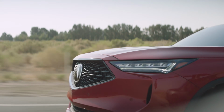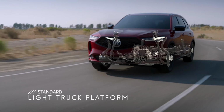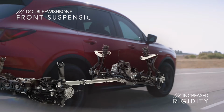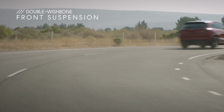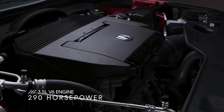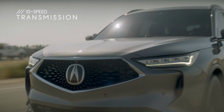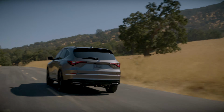Friends, think again. The Acura MDX has literally been built for performance on an all-new light truck platform with an ultra-rigid new body structure. The increased rigidity plus a new front double wishbone suspension takes steering feel and cornering grip to the next level. Under the hood is a 3.5-liter V6 that's very smooth and gives you plenty of muscle when you need it. That engine paired with the responsive 10-speed automatic transmission plus those paddle shifters for manual control definitely delivers an exhilarating driving experience.